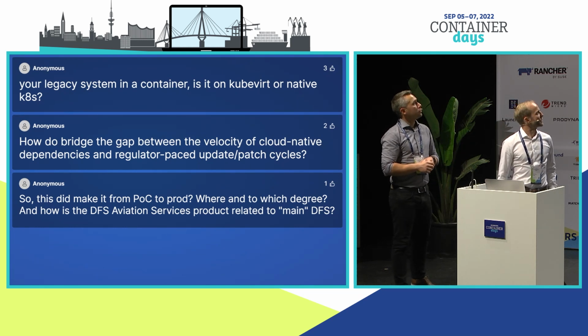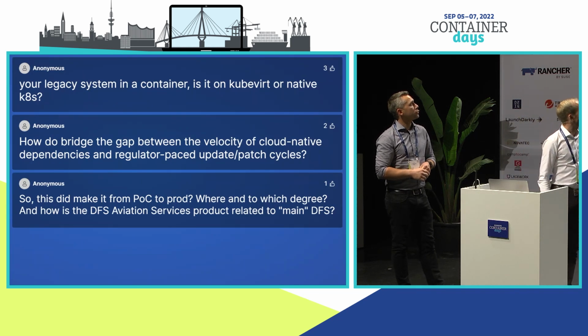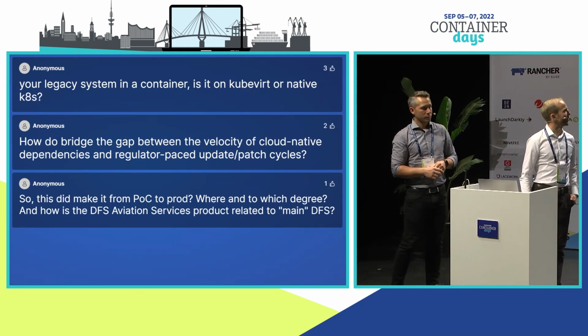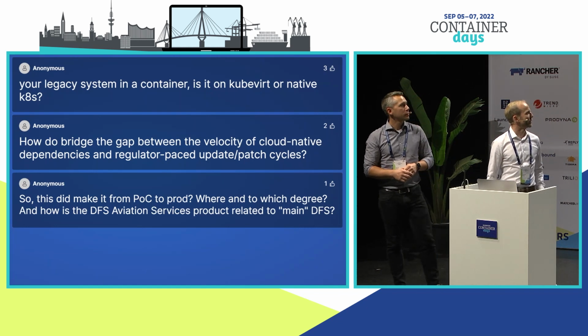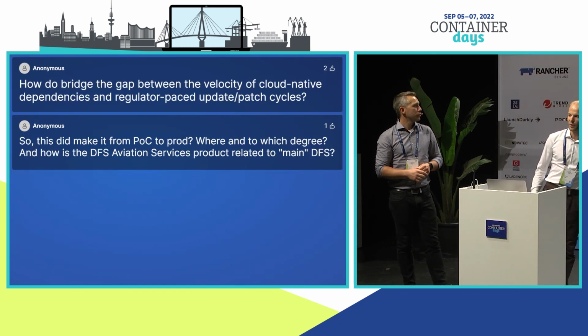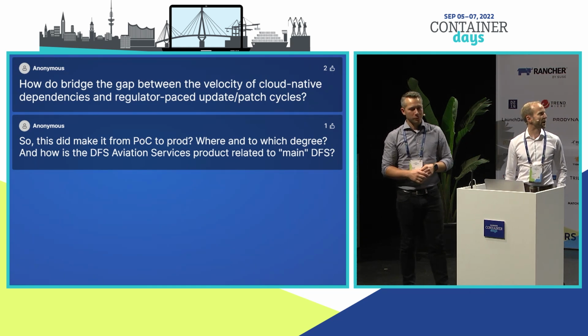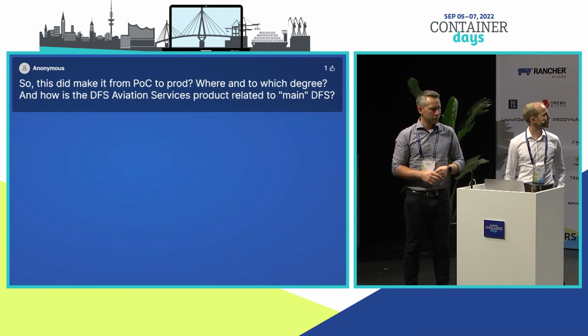So first question, your legacy system in a container, is it on KubeVirt or native? It's on native, so that was easy to answer. How do you bridge the gap between the velocity of cloud native dependencies and regulator-paced update patch cycles? Not yet decided. We are still in talks with our regulator how to support our deployment chain.